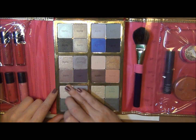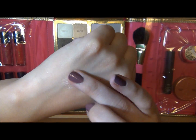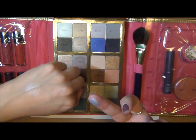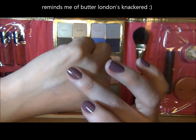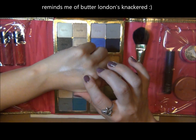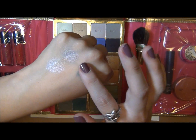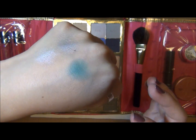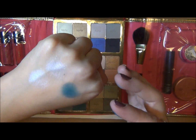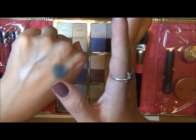This quad then, this one is called Iceland Air. This one is again a light lilac color. This one here is called Mystic Seaport. This one's a very misty lilac blue color. This one is called Hampton Waves. This one's very bright. It's a very bright teal turquoise color. This one is Concrete Jungle.